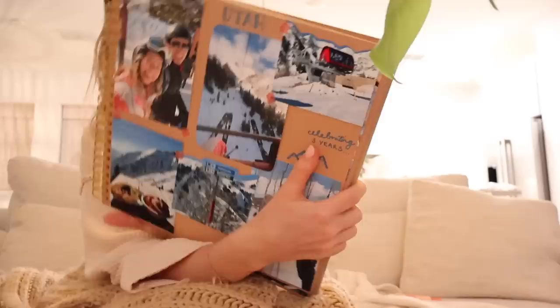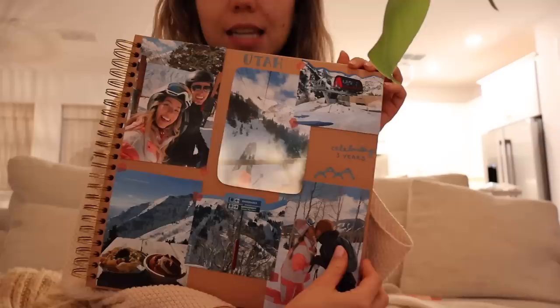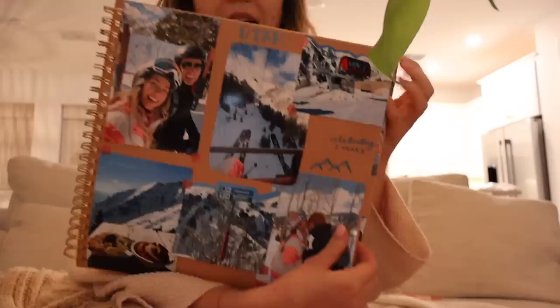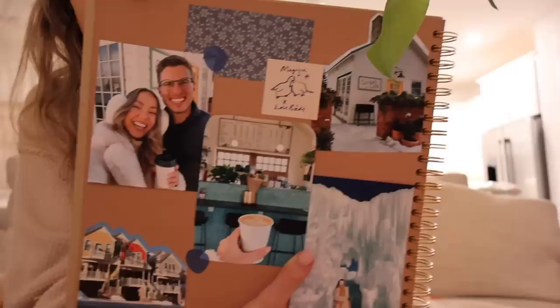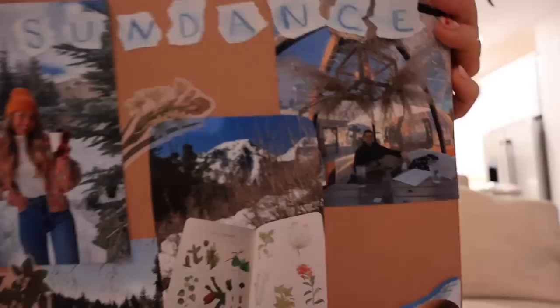And then I did go out of order a little bit, but this was our anniversary trip in early February to Utah. We went skiing for the first time together, and that was just such a blast. It was so beautiful and just really fun to be able to ski together. Here's some more Utah photos, and then also more Utah photos from when we went to Sundance.